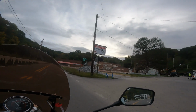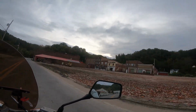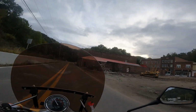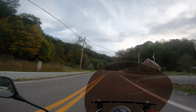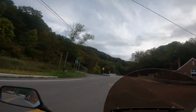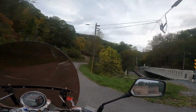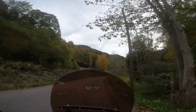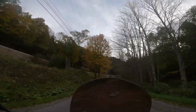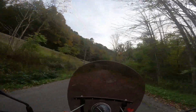In case you didn't see it in the last video, they've demolished a lot of the burned up buildings that were in Matoka. And this here is the route I'm going to take home, Old Matoka Road. I'm going to go home through the mountains, and I was looking to see how the leaves have changed up here, and I am not going to be disappointed, I can tell.